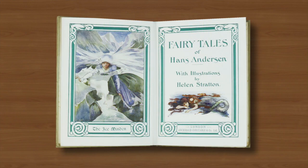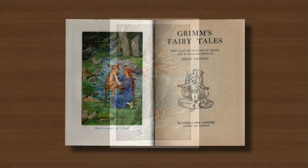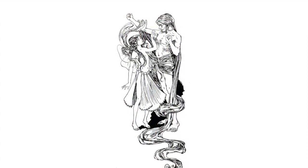Between 1902 and 1903 she had no less than 6 more books published, including what would be the first of 3 separate volumes of the Tales of the Brothers Grimm. She also contributed to a lavish volume of the Arabian Nights stories, where her illustrations appeared alongside those of highly respected illustrators, including William Heath Robinson in 1906.